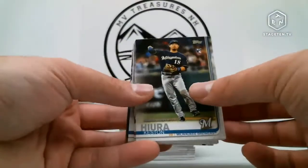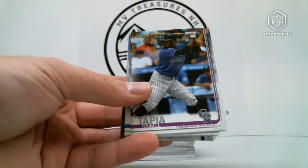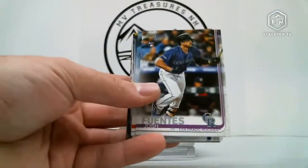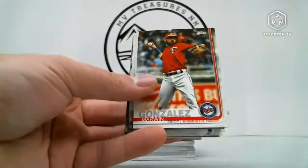Here's a Keston Hiura rookie debut for the Brewers. Nick Senzel rookie debut for the Reds. Michael Chavis rookie debut for the Red Sox.